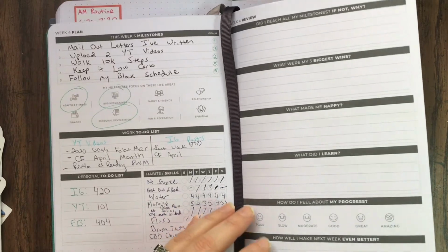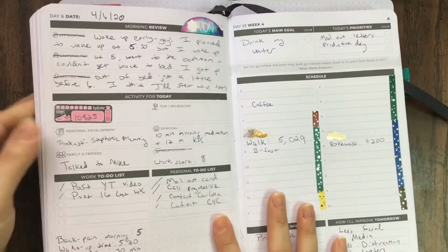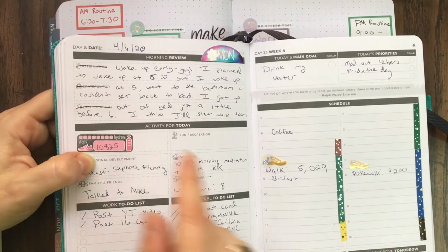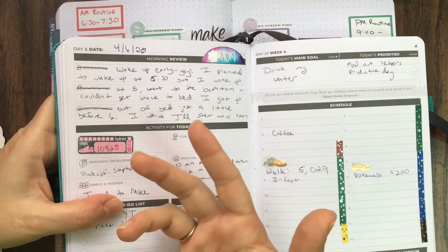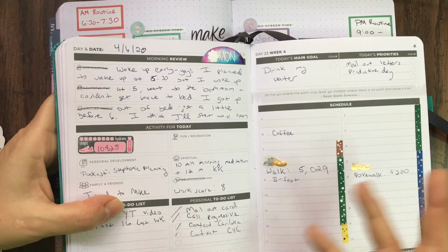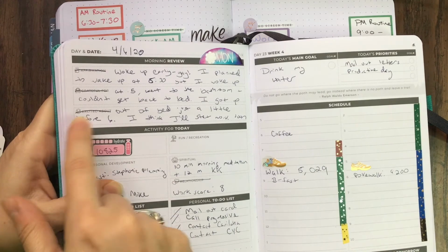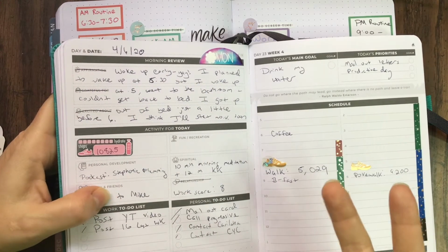So let me show you what a typical day looked like. All right, so here's my Monday. And the very first thing that I would do is I'd get up, and I don't know if you guys have heard of morning pages. I've tried morning pages before where you write 3 pages before you do anything else. That's a little bit much for me. So I just did this for right now. I used this space to just write my thoughts of what I was doing.